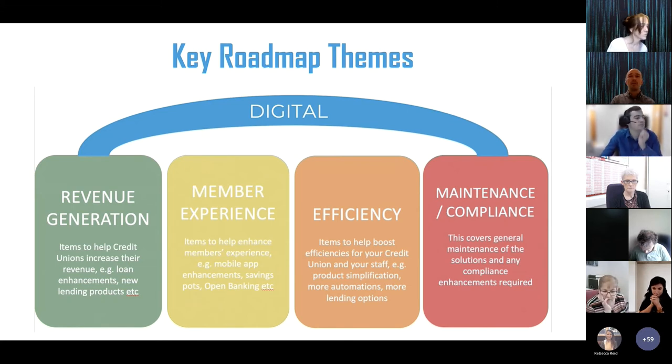So again, a big focus for us is not only about making it efficient for the member, but also efficient for you from a staffing standpoint. So can we do more with less? Can we make the IT work harder? Some great examples of that are around decision automation and automatic payout of loans and so on.